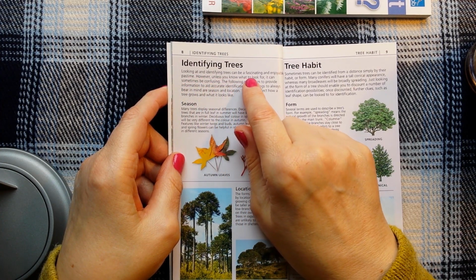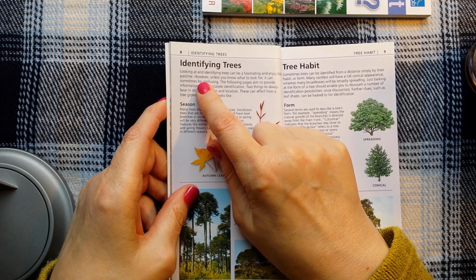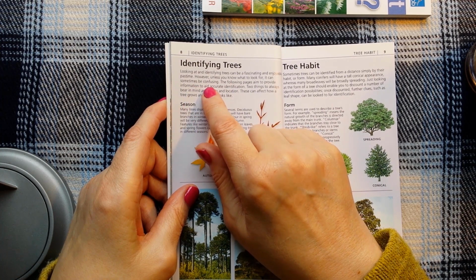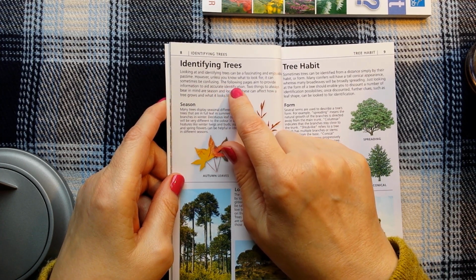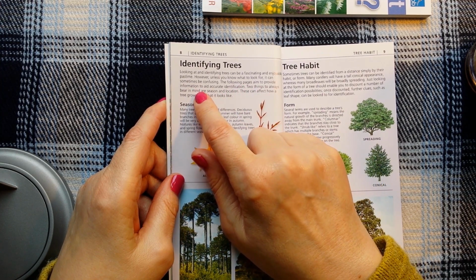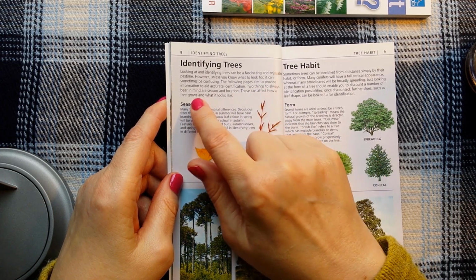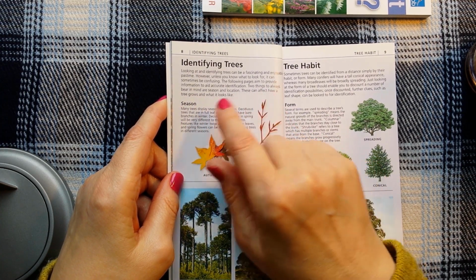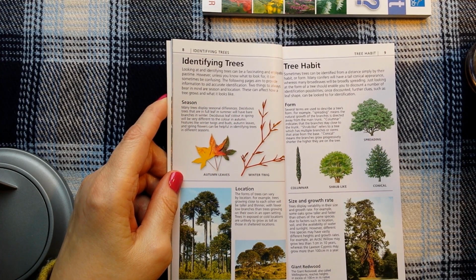Looking at and identifying trees can be a fascinating and enjoyable pastime. However, unless you know what to look for, it can sometimes be confusing. The following pages aim to provide information to aid accurate identification. Two things to always bear in mind are season and location. These can affect how a tree grows and what it looks like.